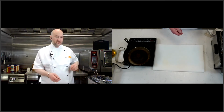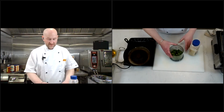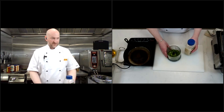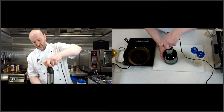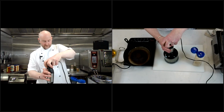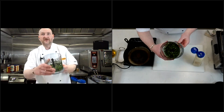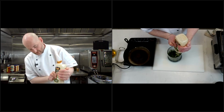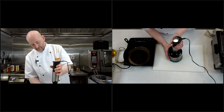Okay, so the next one is going to be, this is a really easy one. The chimichurri style dressing marinade. So in here, we just have some flat parsley, sage, thyme, garlic, green chili, a bit of rocket. You could put any other herbs you have. And I'm going to blend that first. Just a quick blend. You don't want it too fine, but it's blended like that. And then you add in your French dressing, a nice bit of French dressing now. And then back into a quick blend just to incorporate it.